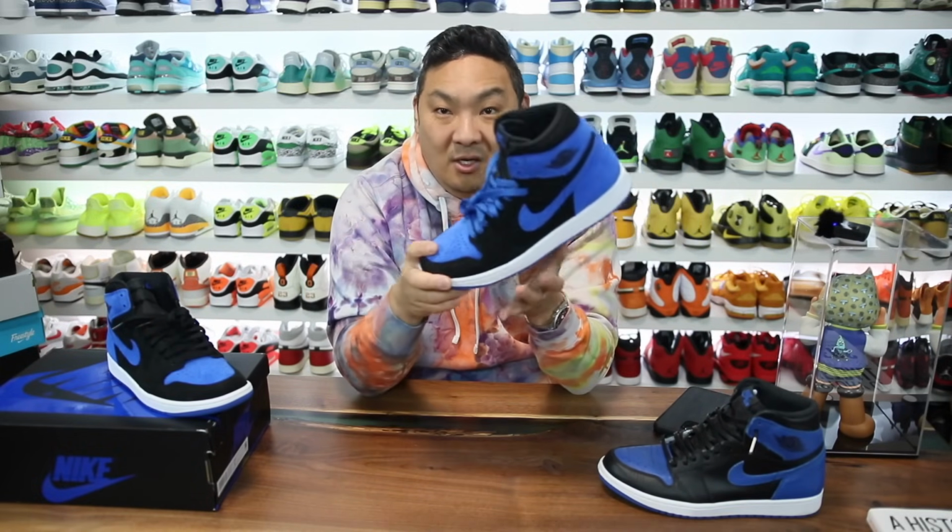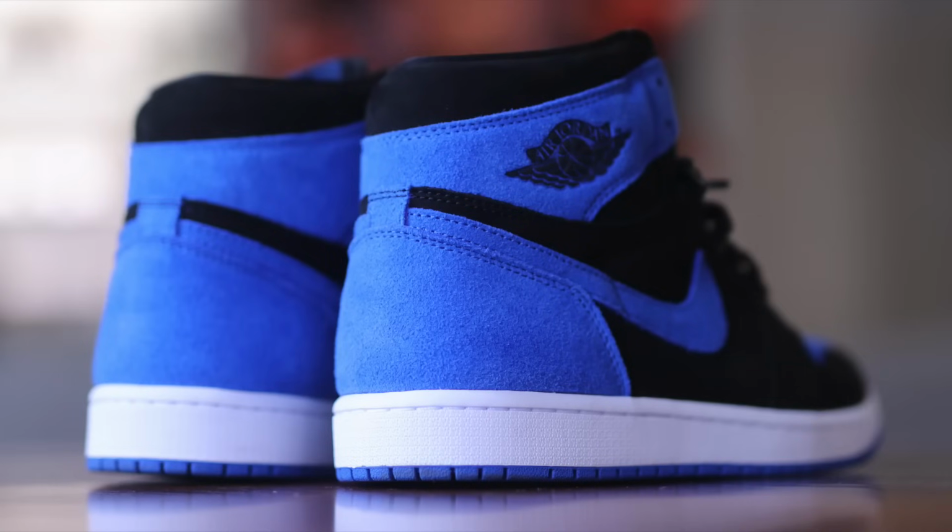But anyways, that being said, I just want to give you guys 3 reasons why I think that this pair should be a cop, or at least for consideration for you guys. The first one, as I already mentioned, is just the availability of the product. These are widely available. You can get them in every single size on Nike.com.